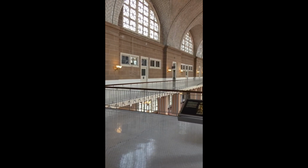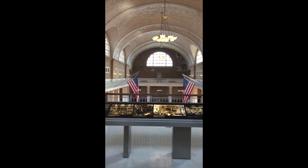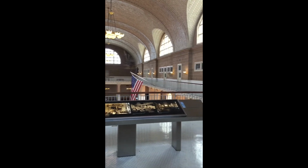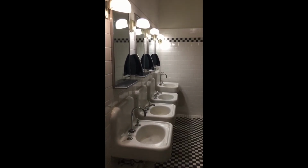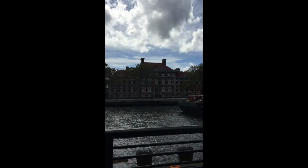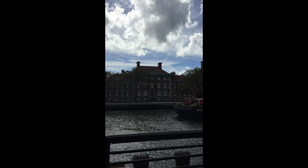It's got like a cool hospital vibe to it, which I kind of liked. It was like very Victorian, so it's very detail oriented. Even the bathrooms looked really cool. I just love all this old tile and stuff. This is the spooky hospital, which I want to come back and explore. They have tours for it.